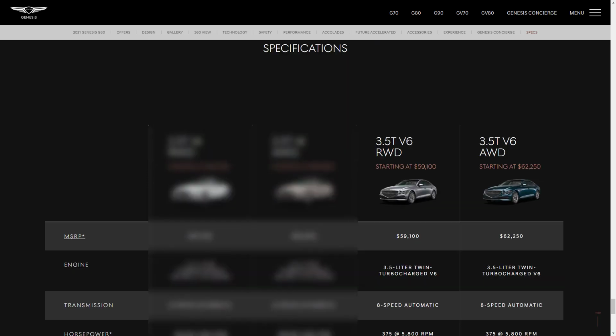One package is available for the G80 3.5T. It's called the Prestige package, and it includes features from the 2.5T's Prestige package that otherwise weren't standard on the 3.5T. You also get 20-inch wheels, upgraded leather seating surfaces, microfiber suede headliner, head-up display, and a digital gauge cluster.